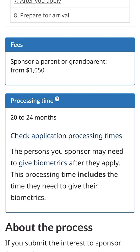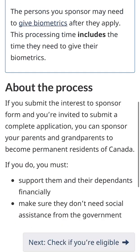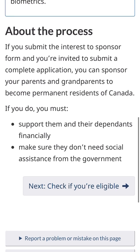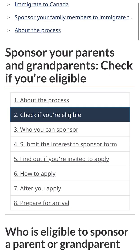Once you get the ITA, or if you're luckily picked, then you have to pay the $1,050 fees. The process takes approximately 20 to 24 months, which is pretty straightforward. And about the process, you have to support them financially, and if they use any government support, you have to pay it back, because you're taking the responsibility.